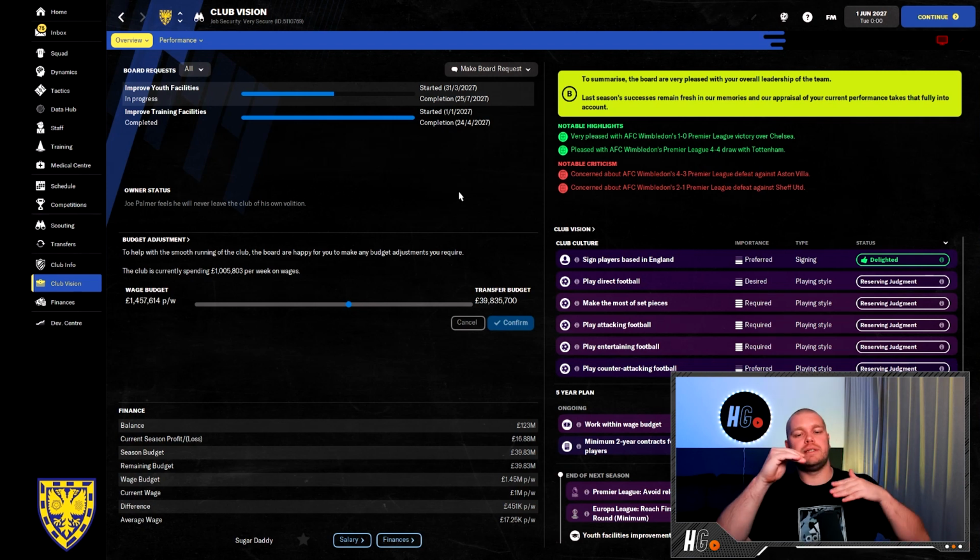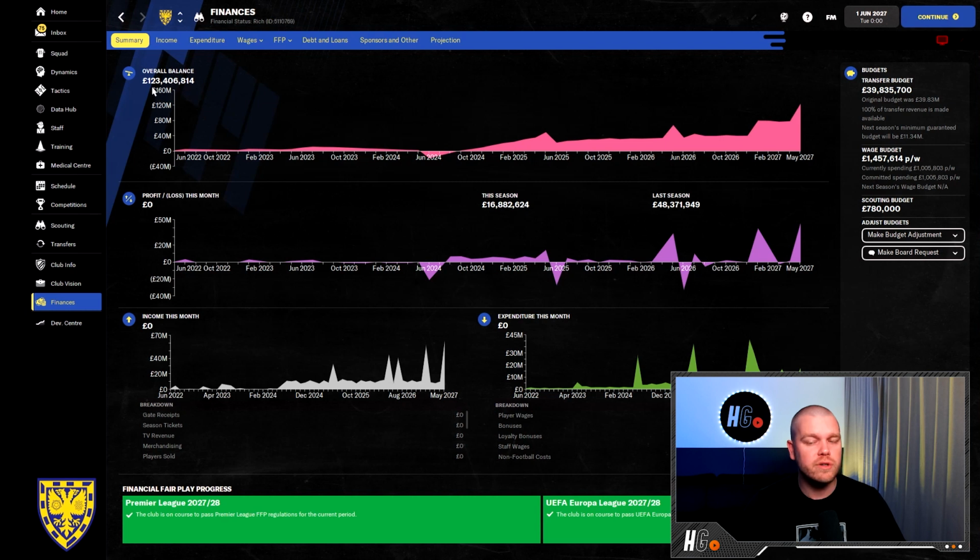So it's kind of like we're going one at a time, improving things, because the club finances are pretty darn good. £123 million in the overall balance. And we've got just under £40 million to spend going into season number 7 of this rebuild.